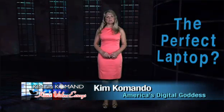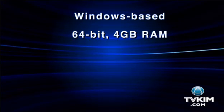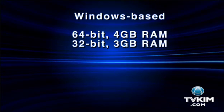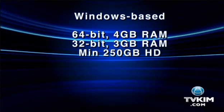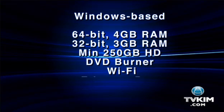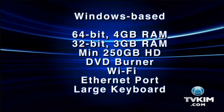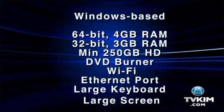What other PC-based laptop features should you be looking for? For 64-bit Windows, always go with 4 gigs of RAM. Oh, and always try to buy a laptop with a 64-bit operating system. But if you do buy a 32-bit system, go with 3 gigs of RAM. No matter what, get at least a 250-gigabyte hard drive. More is better. You'll also want a DVD burner, Wi-Fi, and an Ethernet port. The more USB ports, the better. And a large keyboard can really help when you're doing a lot of writing. A large screen should be a factor too.